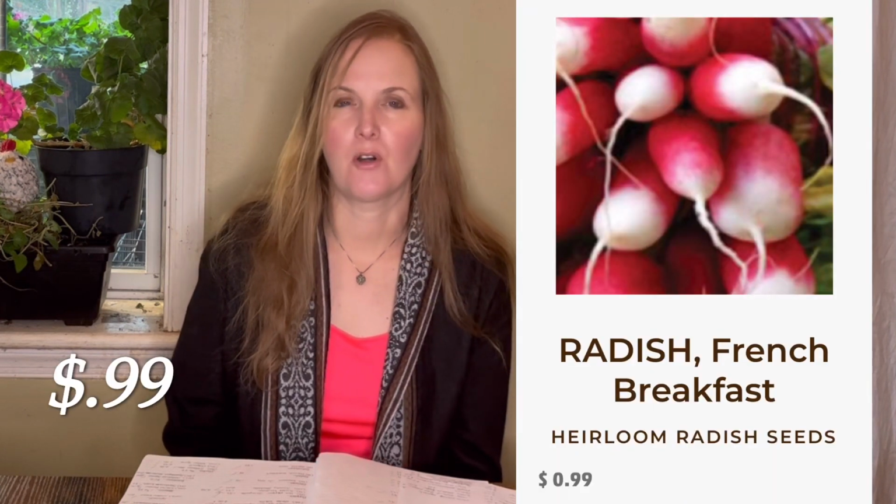Radishes are another thing that I grow a lot of because I like them. And there's so many ways that you can prepare them, and they're super easy to grow. Usually take about a month from the time you start the seed. So I'm getting from 99 Heirloom Seeds, I decided to go with the French breakfast variety. So this is a new one for me. It supposedly has a slightly milder taste.